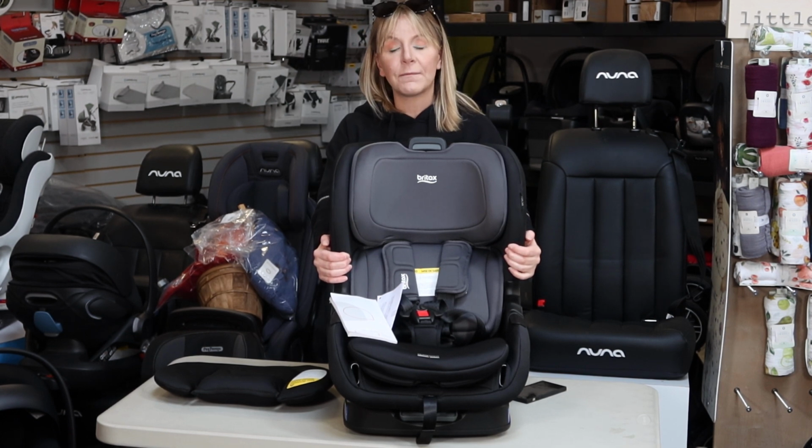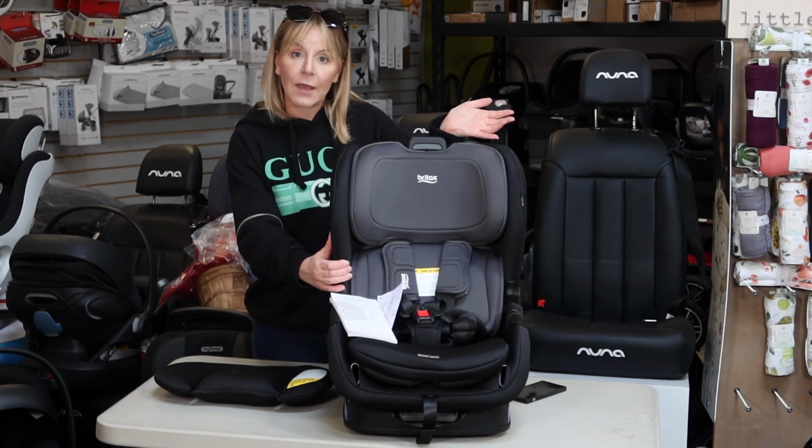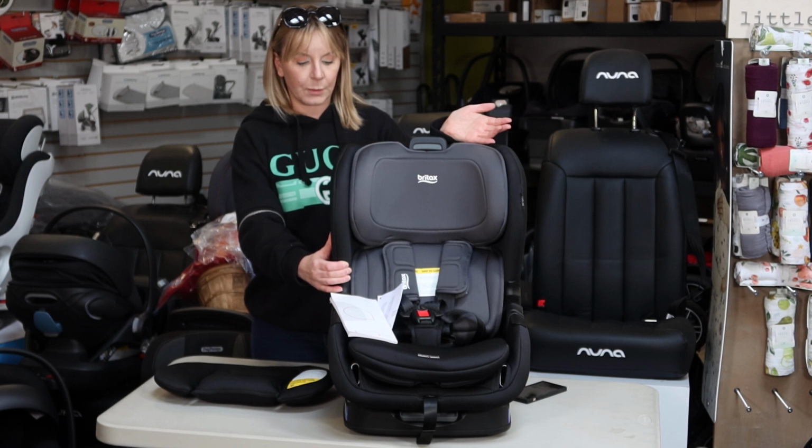This is a flame retardant free fabric. This is a safe wash fabric, so it's easy to wash and it's going to have no additional flame retardants on it, which is pretty great.